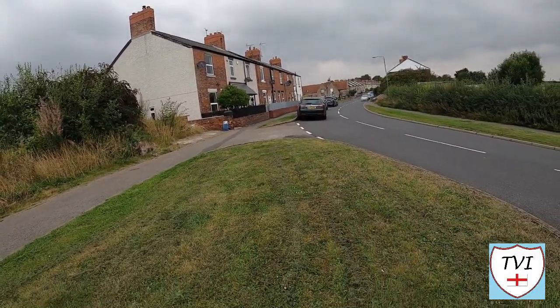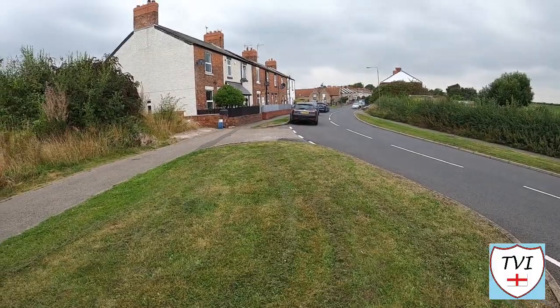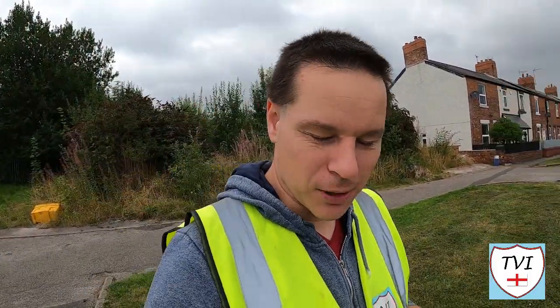I'm in Bassetlaw today, but only just, because this piece of grass that I'm stood on is part of the boundary between not just Bassetlaw and the neighbouring district, but also the county boundary between Derbyshire and Nottinghamshire. This is about as far to the southwest as you can go in the district of Bassetlaw.